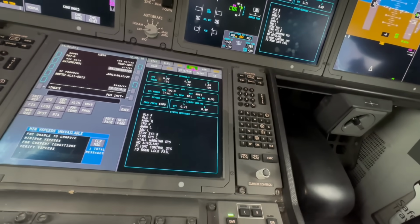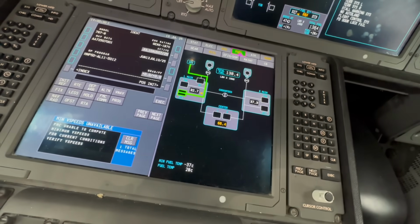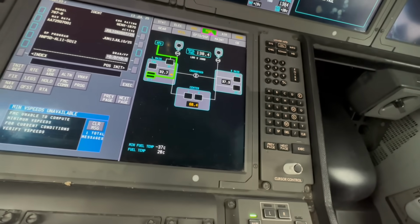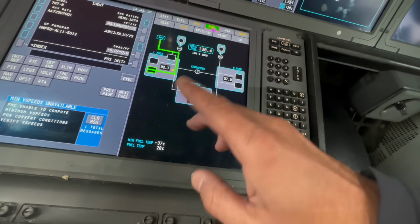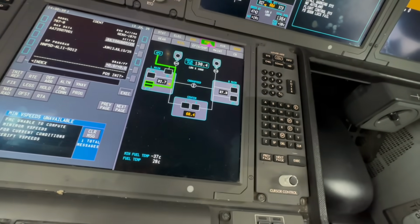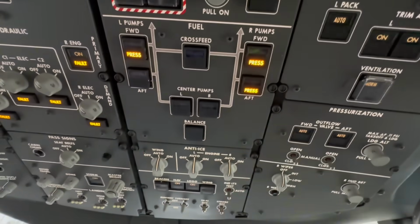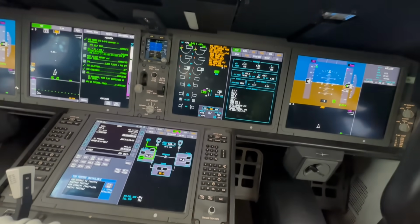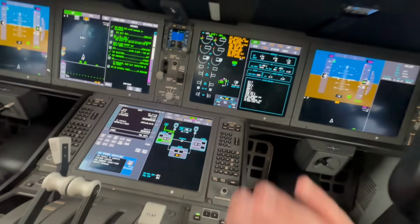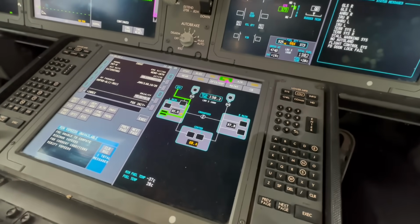Let's see. Here we go. That's what we want. And yeah, these are already defueling. There it goes. Perfect. Now we just gotta wait. And if it goes off balance, we can auto balance this. I've talked about this before. 787 has a very nice little feature right here. You hit that button, it will auto balance on its own. You don't have to do anything. You don't have to go downstairs, nothing at all. It will simply do it. Pretty cool. Now we just sit here and monitor and wait.